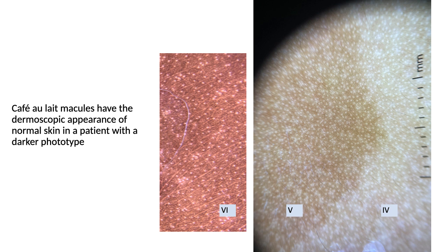One practical tip for differentiating cafe au lait macules from other pigmentation disorders is to simply look at the cafe au lait macule and compare it to the adjacent skin. Cafe au lait macules have the dermoscopic appearance of a skin type one shade lighter than the patient's normal phototype.